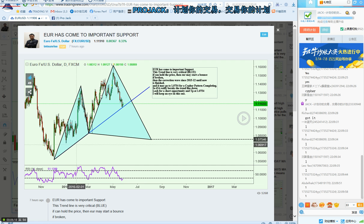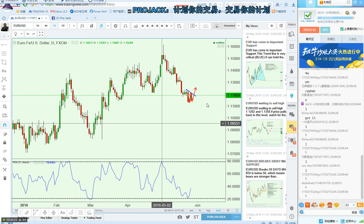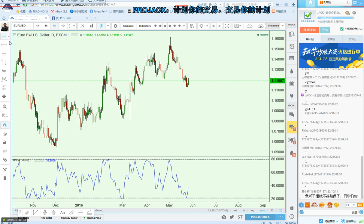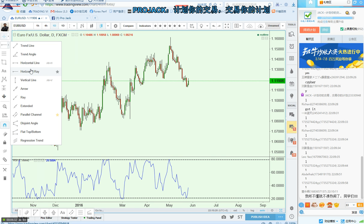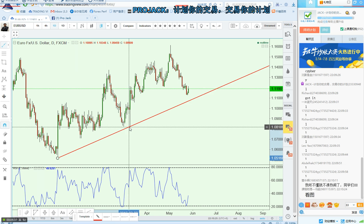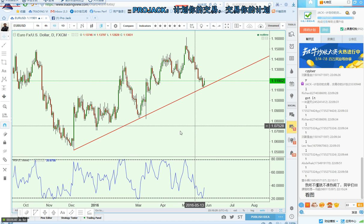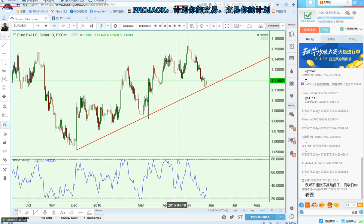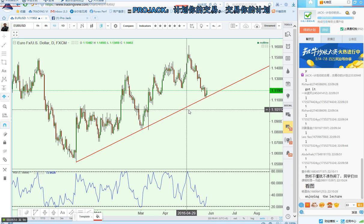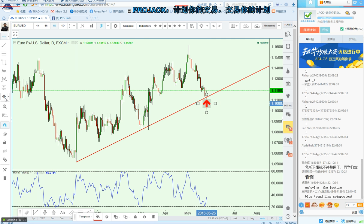Now for euro dollar, we have this blue trend line, right? Let's draw it again in TradingView. We use this ray, start from here and draw a line somewhere here. We can see that the euro dollar touched this support nicely, right? Do you agree? This is a support.